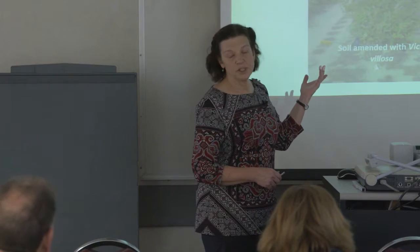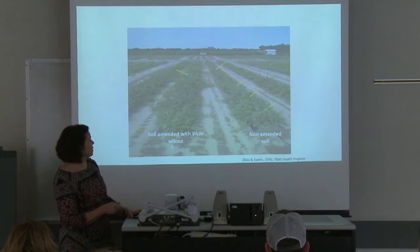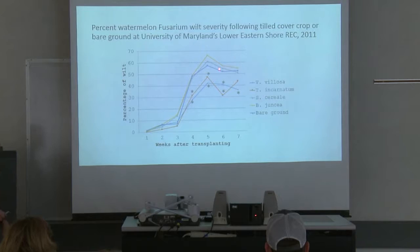This is by no means a 100% control measure or anything like that. It's just that the disease is suppressed. So this is what it looks like graphically. Like I say, it's not 100%. This is a little complicated. This is our percentage of wilt here, and you can see that we had a lot of wilt.